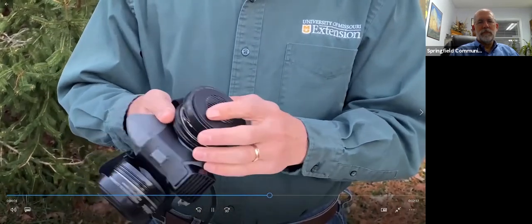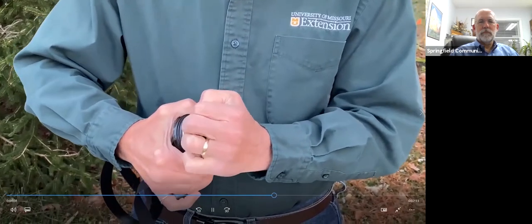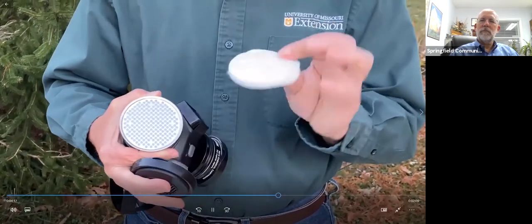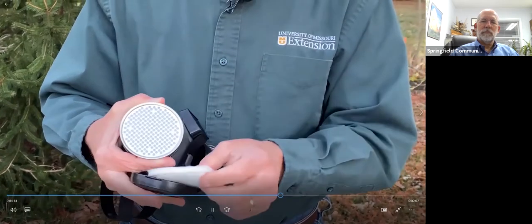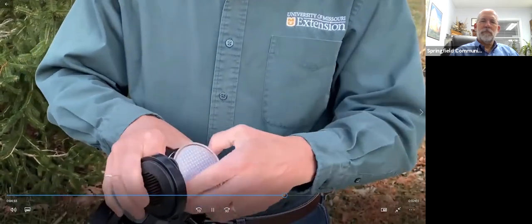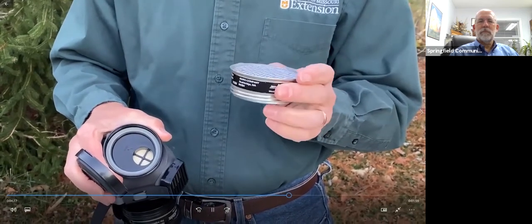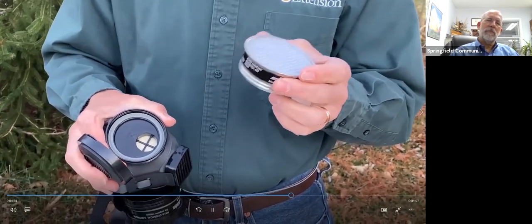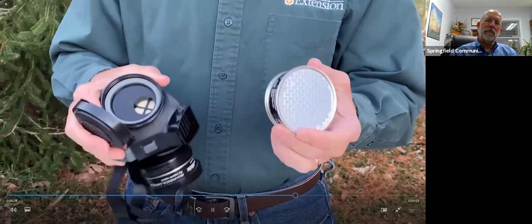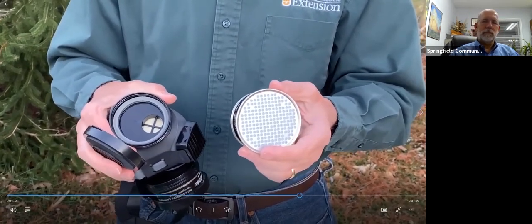These canisters are of various types. This particular respirator has an outer canister that features a pad that catches particulates or dusts, pesticides that might be in that form. And then there's an inner canister that is intended to catch organic vapors. Within this inner canister is activated charcoal. Now, if you're using a respirator and you begin to detect the smell of pesticides, it's time to replace these canisters. Respirators require some degree of maintenance.